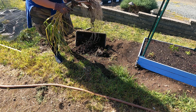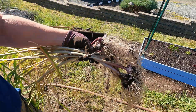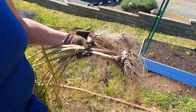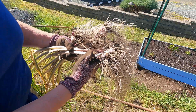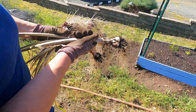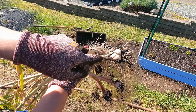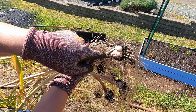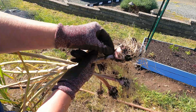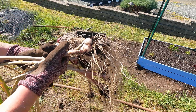Crow fight. And this is about how much I'm gonna get. I'll just clean these up, probably chop them and stick them in the freezer for all kinds of stuff that I need garlic for. Oh, I can see damage here. I don't know if you can actually see that. This right here has broken along there. Could have been nematodes, could have been root rot starting. I don't know.